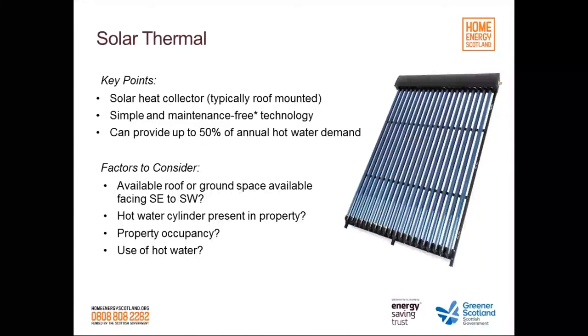What do I mean by correctly sized and sited? Ideally, you want a south-facing roof, pointed as close to being pointed at the sun as it possibly can be. About 35 degrees is usually a pretty good compromise, which is a common angle for roofs. And about a metre squared or a bit more worth of collector for every occupant of the property. So if you're a family of 4, maybe a collector of about 4.5 square metres in size.